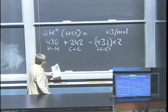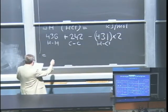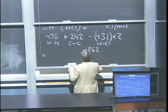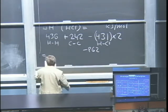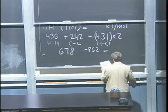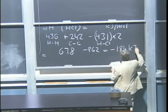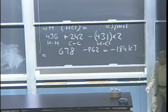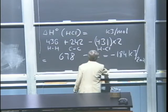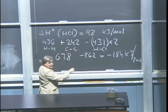That gives us, so what is that here? 431 times 2 is 862, okay? And this is 678, is that right? 678 minus 862 is now minus 184 kilojoules per how many moles? Per 2 moles. 2 moles, okay? So how much would it be per mole? 92. It's 92 kilojoules per mole. I divide this by 2, all right?